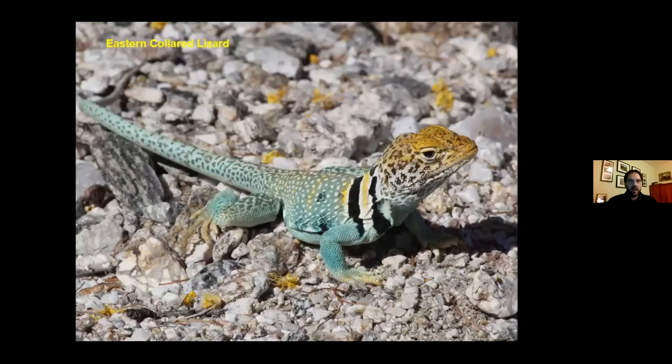And this is an eastern collared lizard. Again, very colorful, lots of greens and turquoise and yellow. Some of these critters are very, very colorful and just really pretty. This is the only individual of this species I've seen, so I'm glad I got a few nice photographs of it.